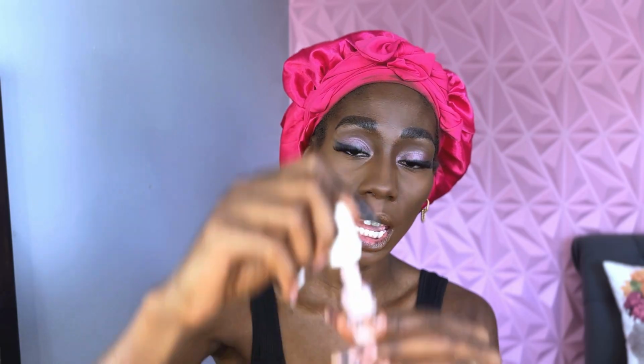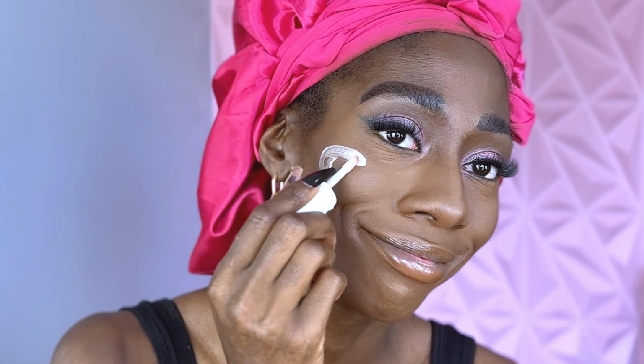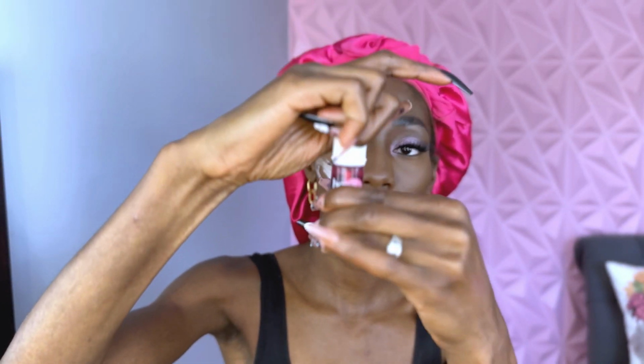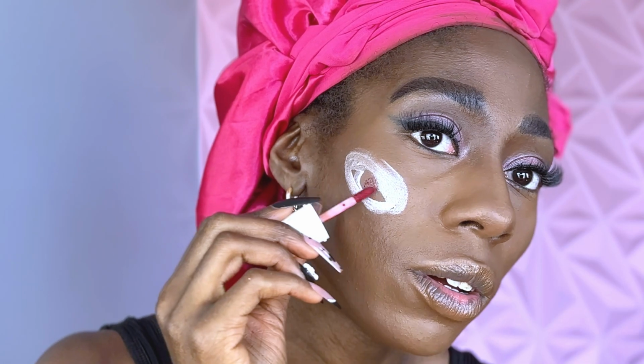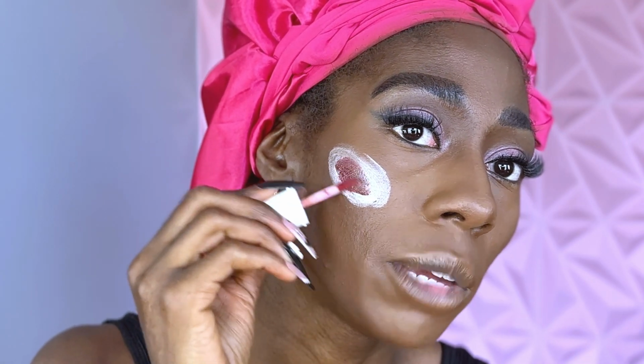You just basically take the High Beam, which is the highlighter. You're going to form a little donut around your cheek, doesn't have to be perfect. And then you're going to go in with the rose tinted lip and cheek stain. Now this one is a stain, so when you put it on, you want to move it around quickly to kind of mesh it in. It's a liquid, so it's going to move. So if you can see, it's kind of moving down my cheeks right now. So you kind of want to move a little bit fast with this one so that way it doesn't spread where you don't want it to go. But other than that, it's beautiful.